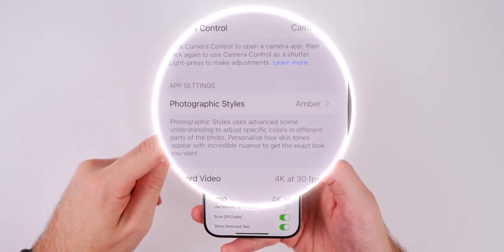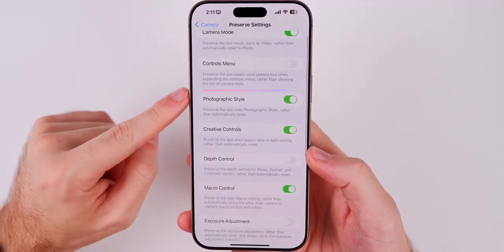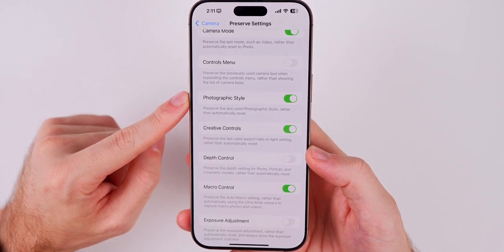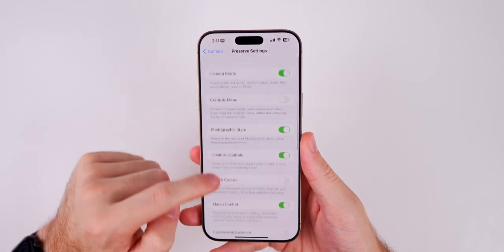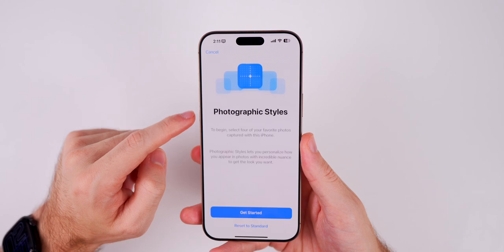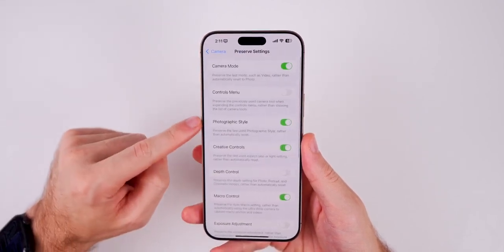And you can see it there as amber. Now also, you want to go into preserve settings right here and make sure that that photographic style is enabled, so it preserves your settings and saves them for the next time you go into the camera app. And that's great if you don't want to always use the default setting. So if you don't have that selected, it will always just default to amber instead of what you shot previously. So you want to make sure that your preserved settings are on for photographic style.